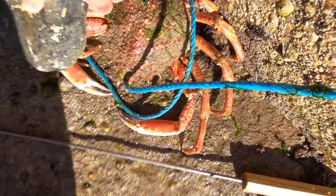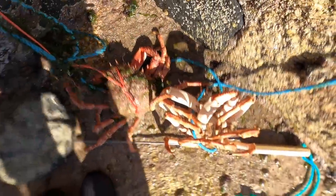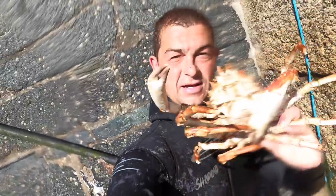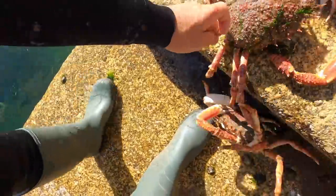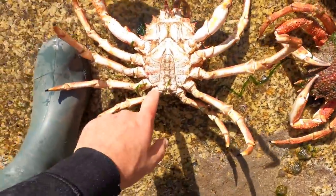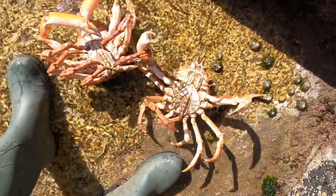Well, there we go. Two cracking male spiders. Perfect. Good size of them. Stunkers, aren't they? Right, there's my two spider crabs. Cracking male spider crabs. You can tell they're male by that narrow V and the size of these big claws. Tell they're nice and hard. They'll do perfectly.